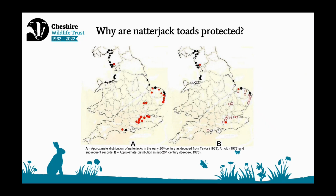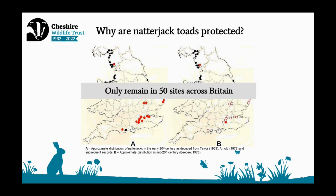So this diagram shows you a little overview of the historic populations and the current declining trend. So they are disappearing from these areas, and there are currently around about 50 sites across Britain. So we are really, really lucky that several of these populations are present in and around the Dee Estuary. But unfortunately, the species is in decline across its range currently.